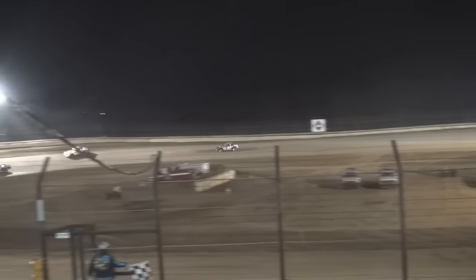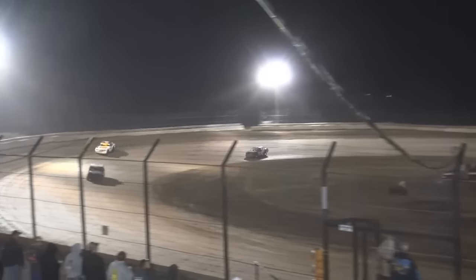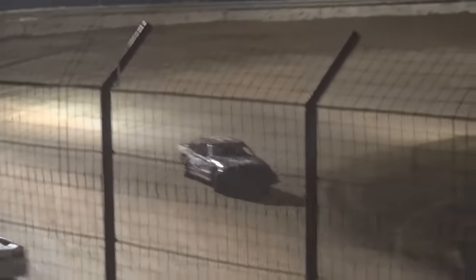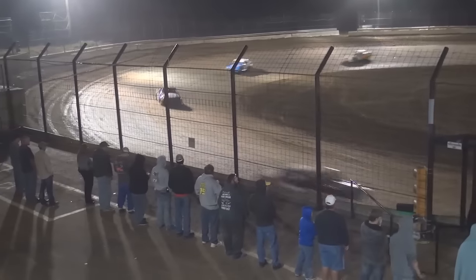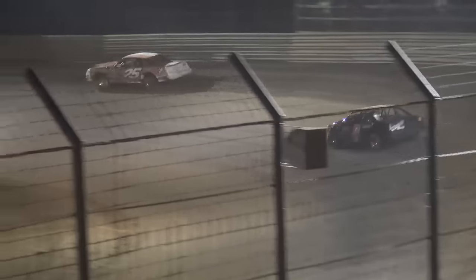Christofferson down the back straightaway. Hardesty just now out of two. Picking up the white flag, one more time around for the 22A of Alvy Christofferson. Christofferson trying to hold on. Hardesty trying to run him down. Rodabaum right there in third. Crockett fourth. And Powell Jr. rounding out your top five.